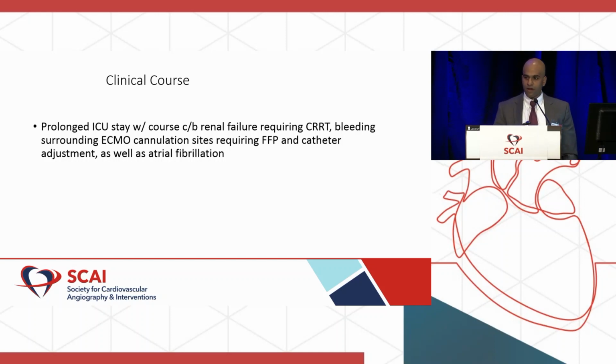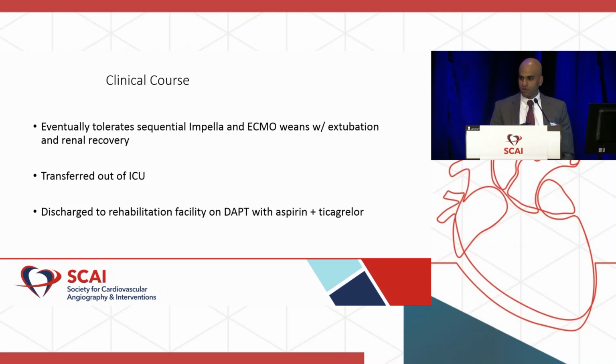So just going through the rest of his clinical course, he had a pretty prolonged ICU stay, complicated by renal failure requiring CRRT, significant bleeding surrounding the ECMO cannulation sites, requiring FFP and, I think, surgical catheter adjustment, and then AFib as well. But eventually he tolerates sequential Impella and ECMO weans with extubation and renal recovery, is transferred out of the ICU, and was eventually discharged to rehab after about 3 or 4 weeks in the hospital on DAPT with aspirin and ticagrelor.